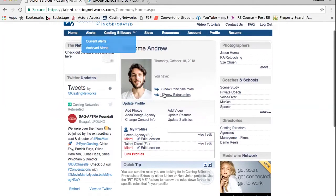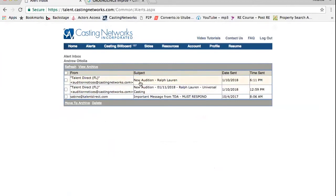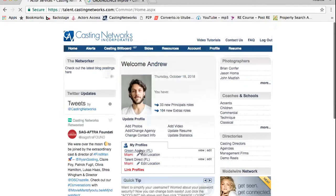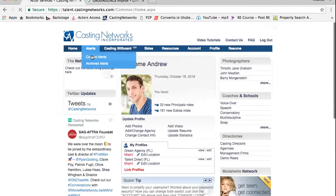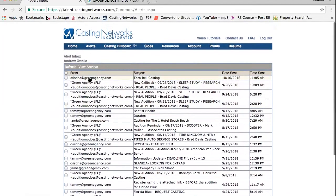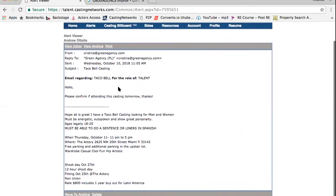The alerts also pop up here in red. If, for example, you get a notice that somebody wants you to submit something or your agent sent you a notice, the alerts will pop up here too. I currently don't have any alerts, but this is kind of what they look like. I deleted and archived a whole bunch of mine. Here, I'll show you what Green Agency looks like because they send me more stuff. So this is what they look like. The last one was a Taco Bell casting. The alerts come into your inbox like this, and you also get them to your email. And I also get a text message.